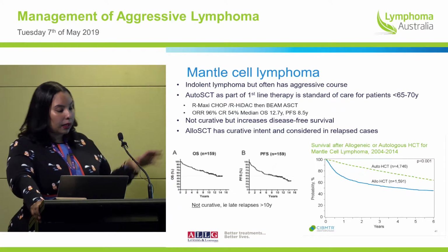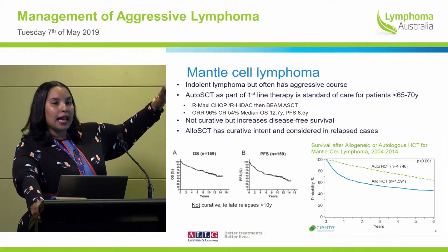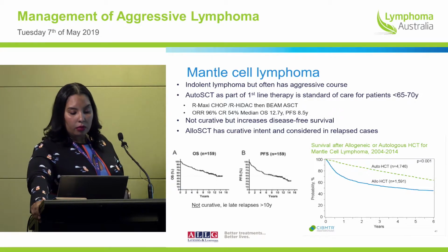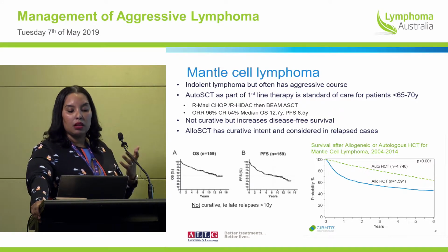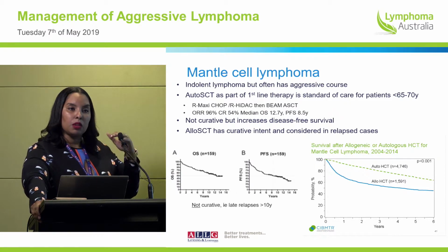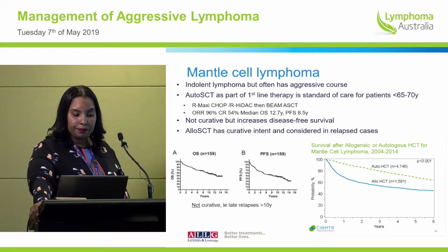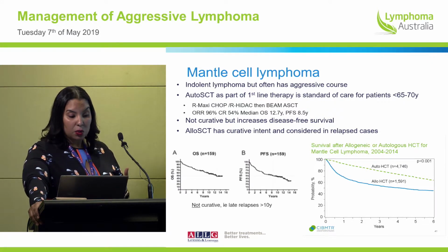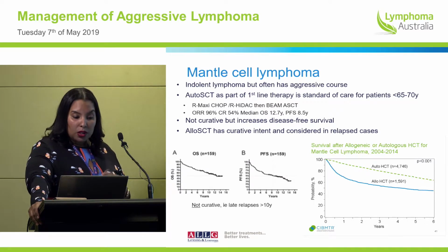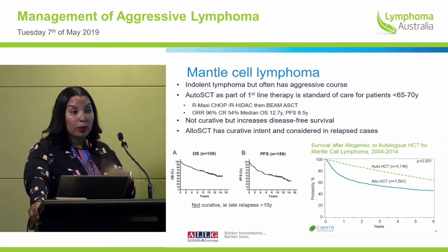So we give patients chemotherapy with R-CHOP or maxi-R-CHOP, higher doses of CHOP, alternating with a high DAC type protocol, which is a drug called Ara-C, and then we use a BEAM stem cell transplant. The BEAM stands for the chemotherapy regimen, which is a high level type chemotherapy dosing that will knock your bone marrow out, knock the lymphoma out, and then we give you the stem cell transplant after. And the overall response is 95%. So 96% of patients will respond, 54% will go into complete remission, and the median overall survival is about 12.7 years.